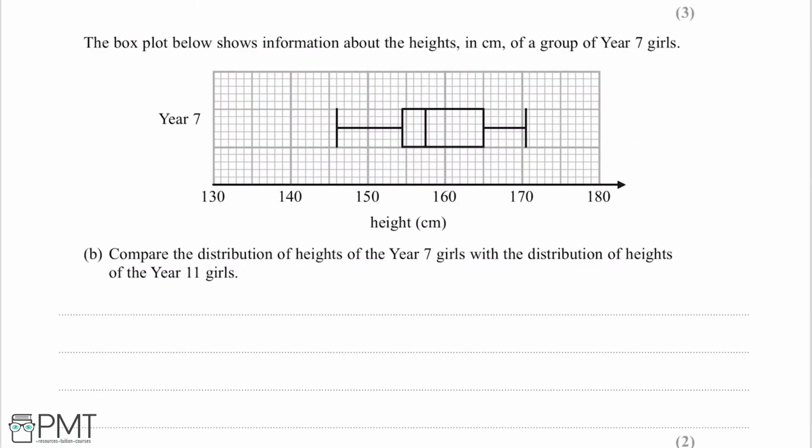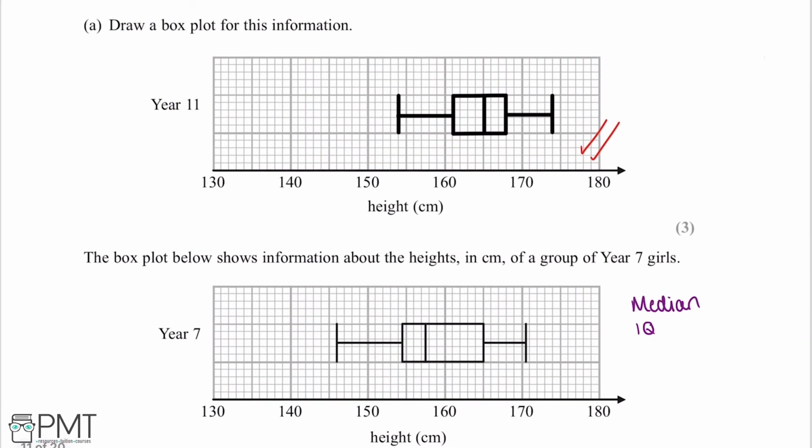The box plot below shows information about the heights in centimetres of a group of Year 7 girls. Compare the distribution of heights of the Year 7 girls with the distribution of heights of the Year 11 girls. Now, in order to compare these 2 box plots, we need to compare the median and we need to compare the interquartile range. So if we take a look at the box plot above, we can see that they both have the same scale on them.